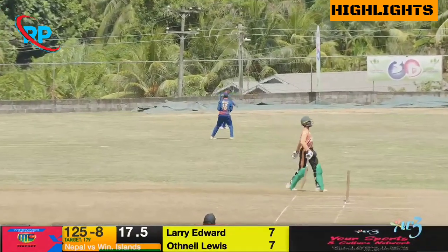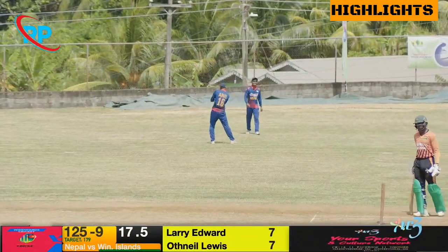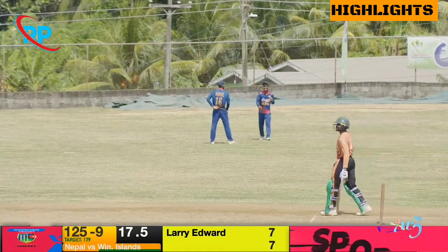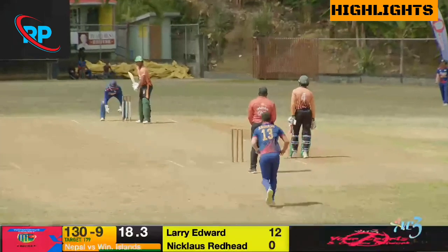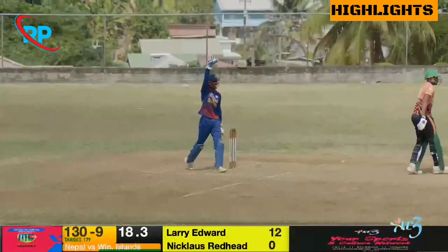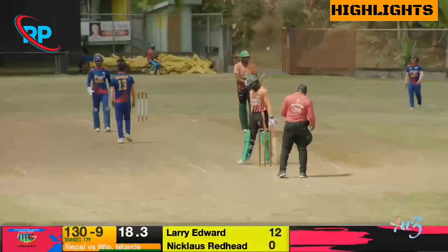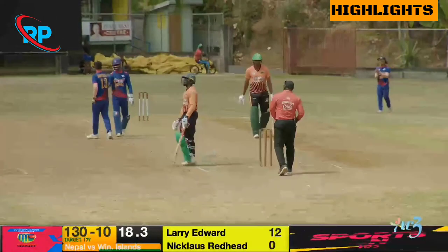Oh, brilliantly taken. That's Anil, and despite the fact that it looks like, is that Rohit? I see Anil was taking his first strike here, Nicholas Redhead. And this one is wrapped on the pad, up goes that dreaded finger. And that's victory for Nepal here this afternoon. Winning by some 49 runs.